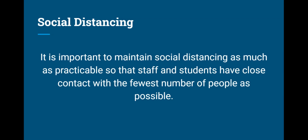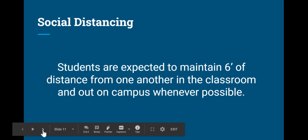While you are on campus, it's important to stay 6 feet apart from each other as much as practicable. This helps limit the number of close contacts people have. Inside of your classroom, students are expected to maintain 6 feet of distance from each other.